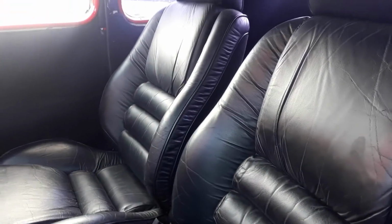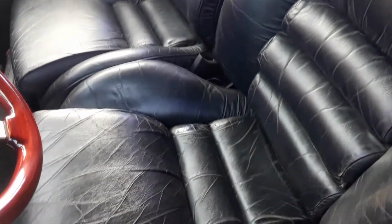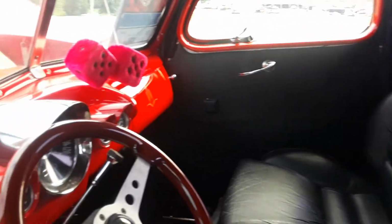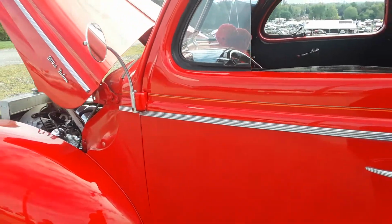Oh, very nice seats. Very nice seats. Where do those seats come from? Those seats look like they came out of a Lincoln Mark 7. Yeah, what are you saying? Mark Thunderbird Super Coupe or something like that.